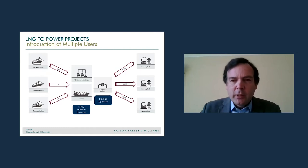And over the next 20 minutes or so, what I'd like to do is to explore a bit more the concept of multiple users, both in terms of the LNG terminals, but I will actually start looking at the downstream side, the onshore gas pipelines. Where, of course, third-party access is something which is commonplace in liberalised and mature gas markets. I think we've all been used to that over the years.